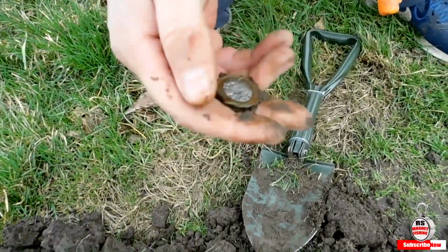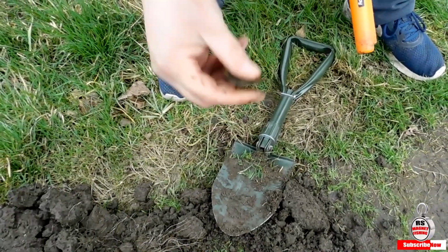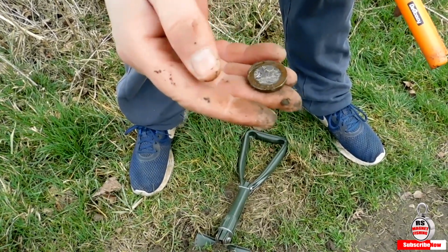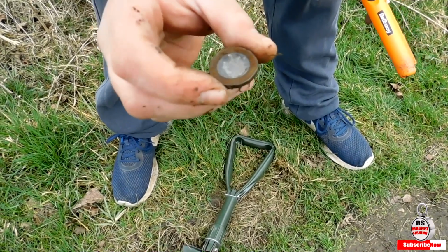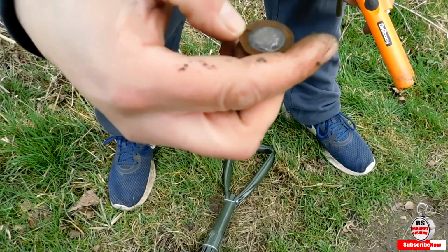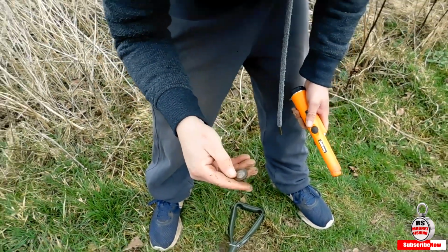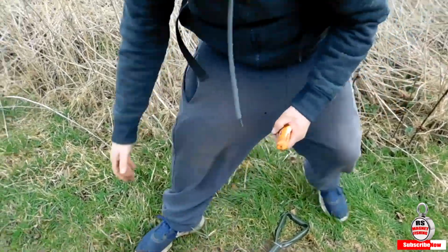Oh. It's a pan. Is it a quid? Yeah, the new ones. Yeah. Magnet's paying for itself! £1. What's the date on it? Yeah. It's a new one, so it ain't gonna be old. There's the new issue at the bottom. 2016. Magnet's paying for itself! Finds!